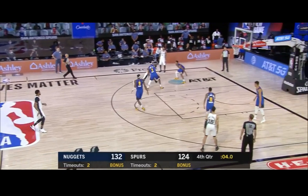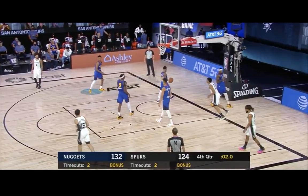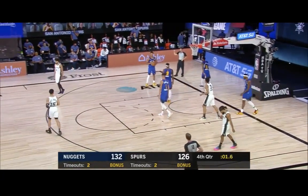And again here he just takes Craig off the dribble one-on-one, finishes. But at this point, it's late in the game. Looks like it's kind of over.